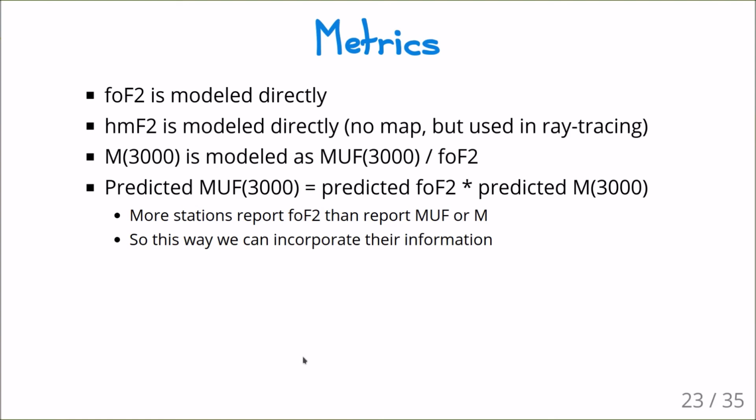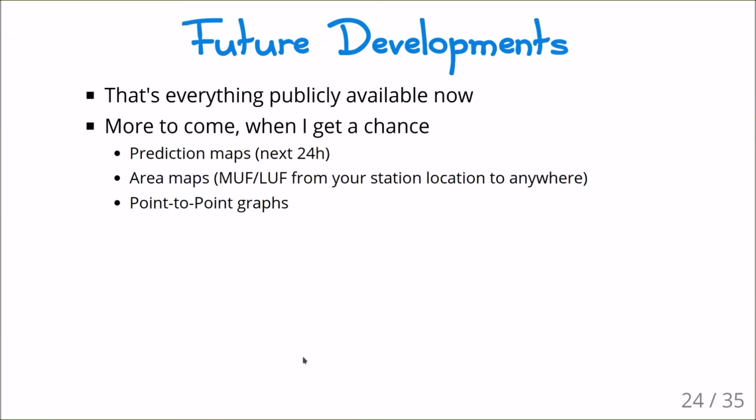It's a small difference, but it's one that hopefully does something useful. And so basically those maps and the graph of effective SFI over time are everything that you can just go to the site and click on right now. But there's other stuff that I've been working on for literally years at this point, that is not quite available.